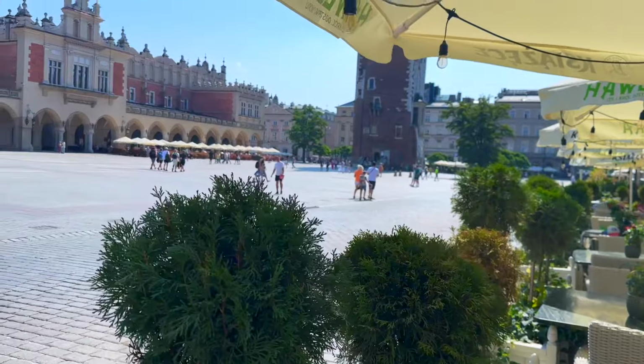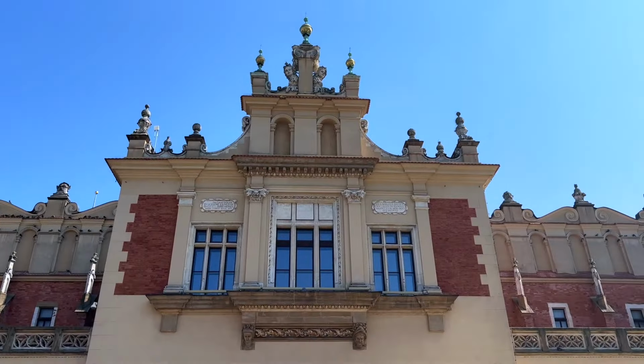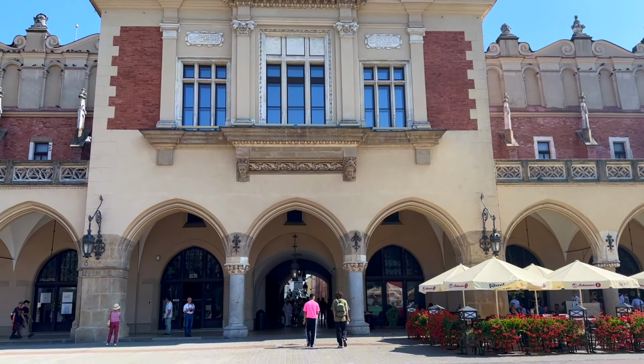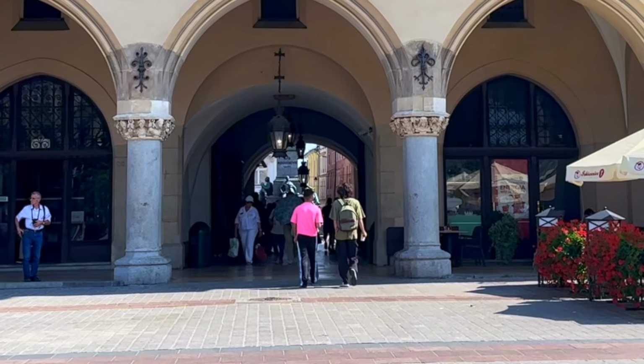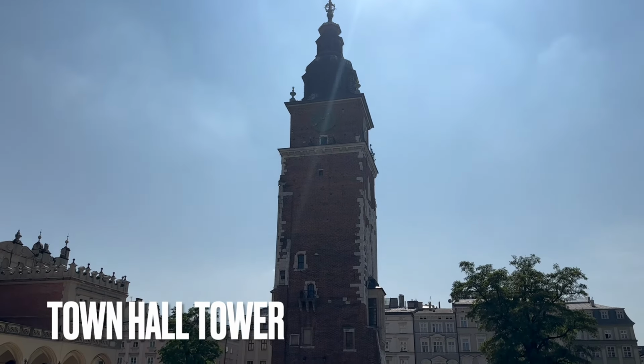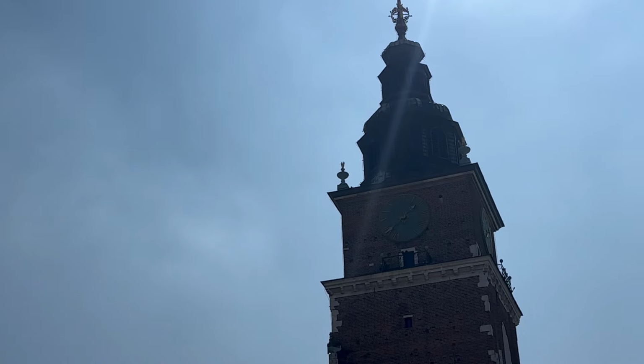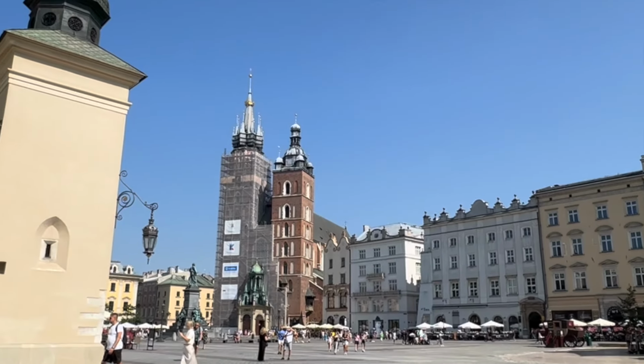Now that lunch is over, let's find some more sights. We're headed back to the Rynek, where we can get a great view of the sukiennica and the town hall tower. This tower, built in Gothic style, is the only remaining piece of the original town hall complex built in the 1300s. And yes, you can go up inside of it.